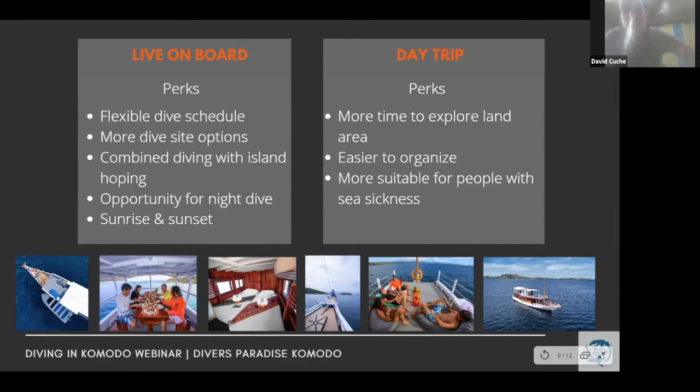We have the Parlezo here in our company. You have different types of liveaboards. Either you are alone or just a couple and you want to join a liveaboard, you're going to have people to be with, or you can think about a small liveaboard. Our boat, the Parlezo, is our liveaboard boat. It takes 3 to 4 people.